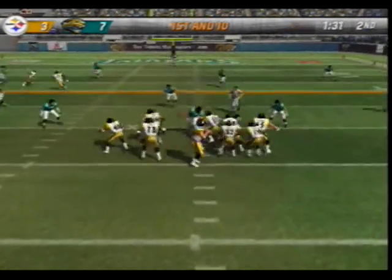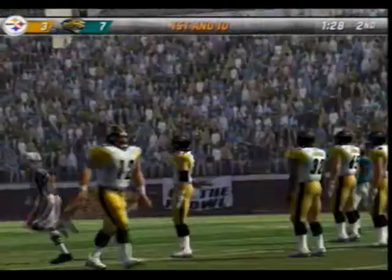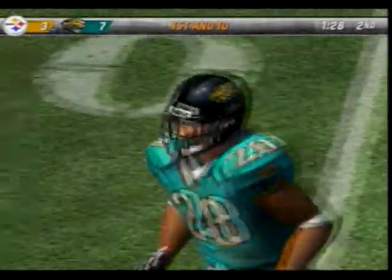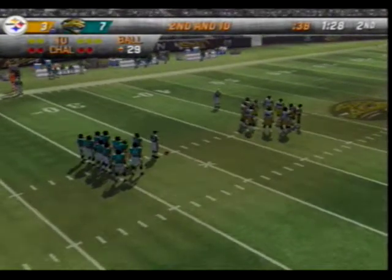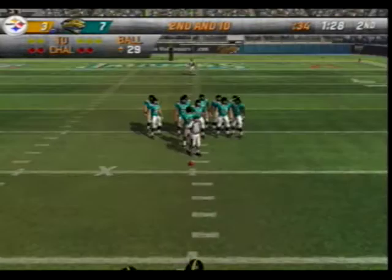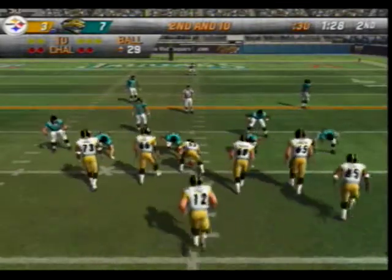Pass play here on first down. Pressure coming. Gets rid of it. This one falls incomplete. Obviously not what he was looking for. If the defense can prevent them from getting in the red zone, it'll force a tougher field goal try. So they want to play aggressive and make the tackling crisp and force him into a third down situation.